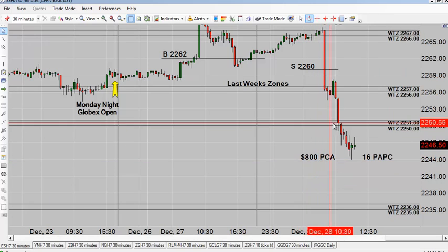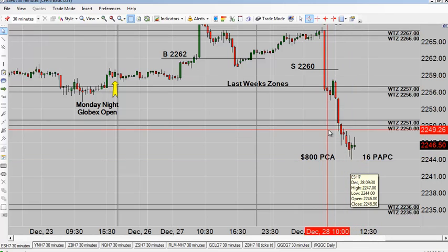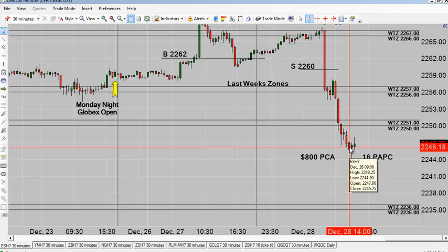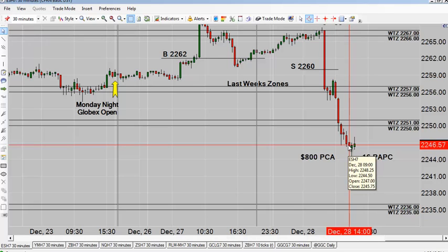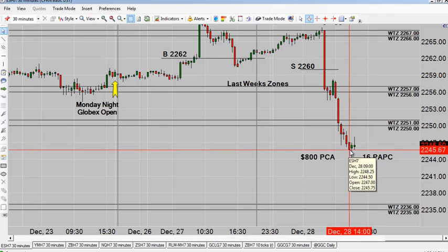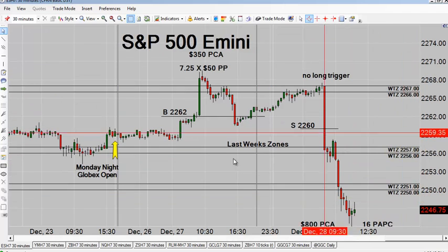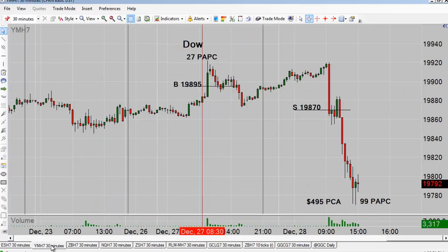We never get out at the swing low or the swing high because we trail our stop. That means it's inevitable that we're always going to leave a little bit on the table for the next guy, and we call that just plain old good karma. Okay? Let's go to the Dow.